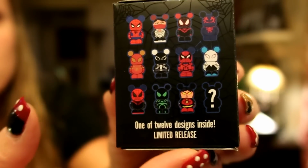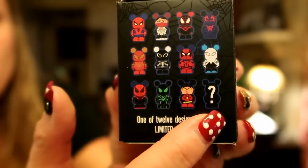Landon also picked up another Marvel Vinylmation, and there are one of 12 designs that you can get in this box, and these are the 1.5 inch Vinylmation Junior Series 15. And in this box you can find one of these 11 characters or the mystery character over here.